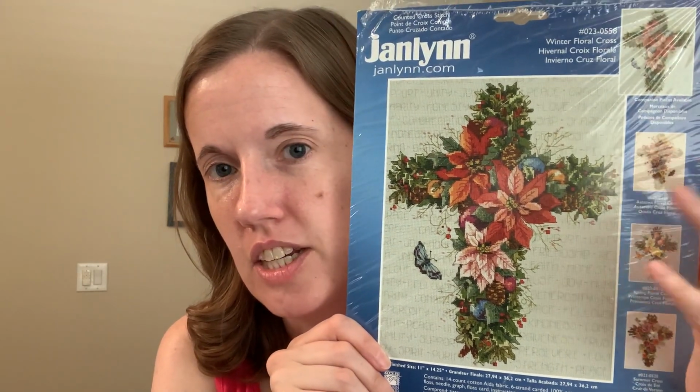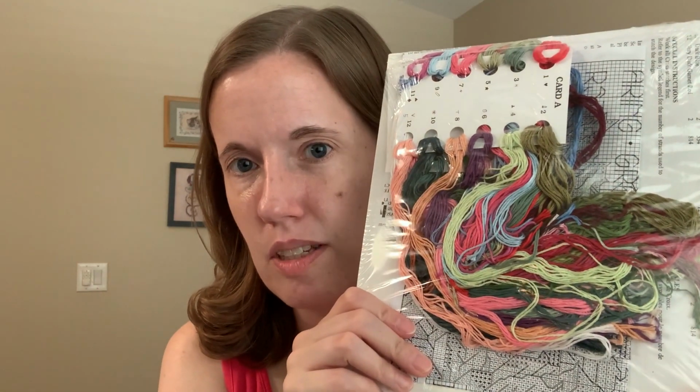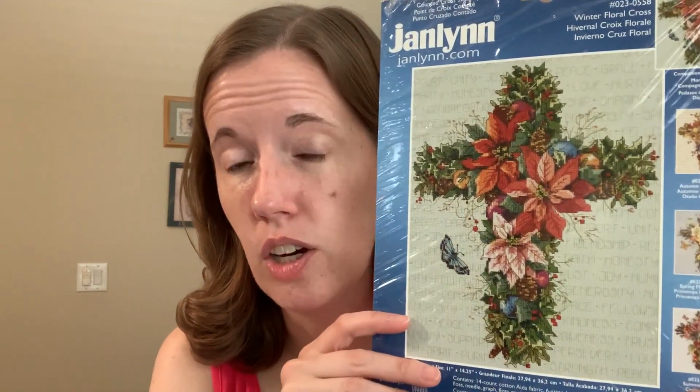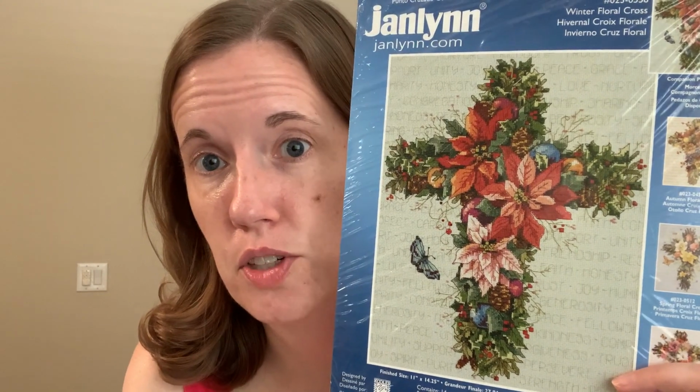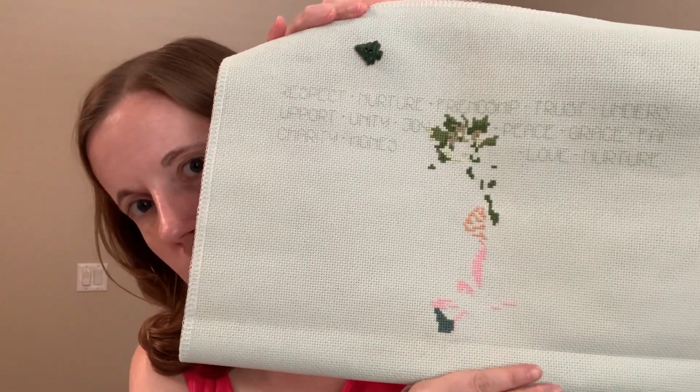So this is a Janlynn kit, and I am using all the kit items with it. I love these colors, so pretty. The threads don't necessarily scream Christmas to me. They are more my colors, which are more not Christmassy. But this looks Christmassy, so I'm sure it'll work out. It's on 14 count light green Aida, 2/1, except the back stitching is 1/1.